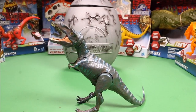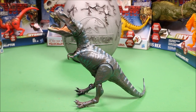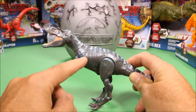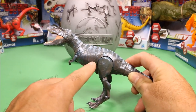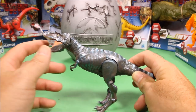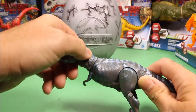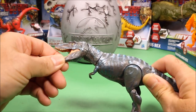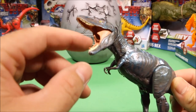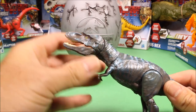Okay, so here is our Gorgosaurus. He looks cool and funny at the same time. I mean, the paint job is really weird. It's like a gray undercoat with shiny blue stripes on top. But good movement on this guy. His head will turn 360, his neck will turn 360 independent. He opens his mouth way up. Pretty decent detail on the teeth there.